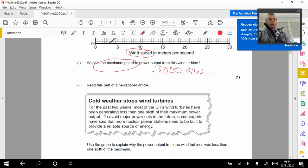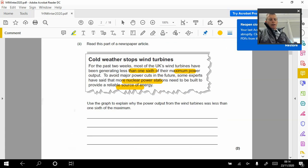Next bit says, read the first part of this newspaper article. For the past 2 weeks, most of the UK's wind turbines have been generating less than 1/6 of their maximum power. To avoid power cuts in the future, some experts said that more nuclear power stations need to be built to provide a reliable source of energy. Okay, I'm looking at that word reliable.